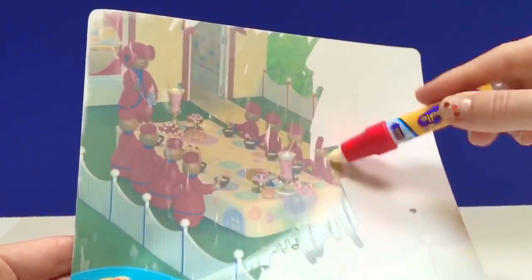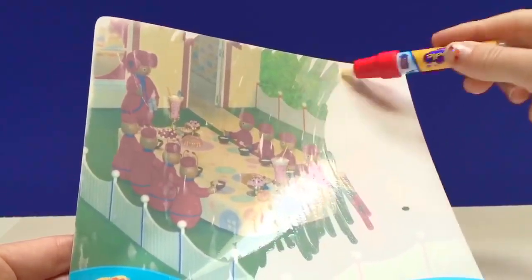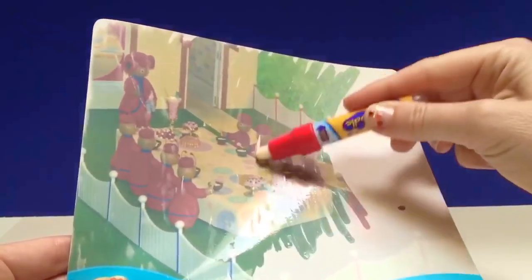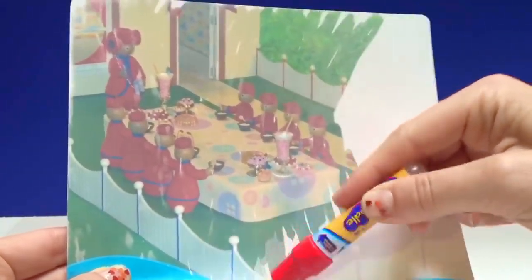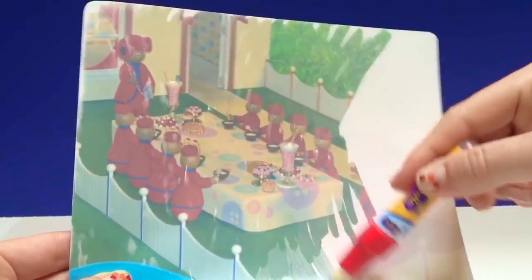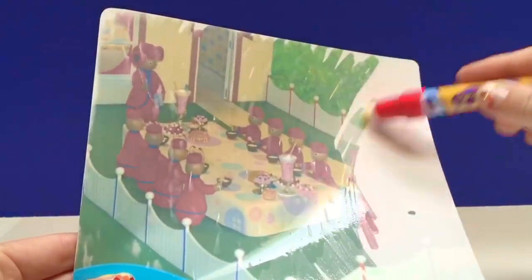Do you have cereal for dinner? No. So they must go to bed and they're eating some breakfast stuff. They're having breakfast. They had just woken up, maybe.